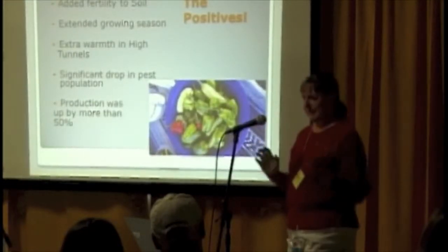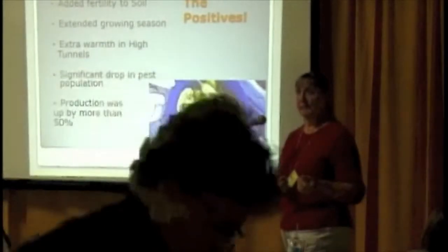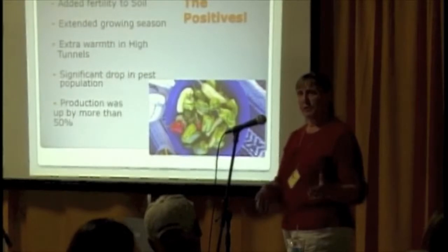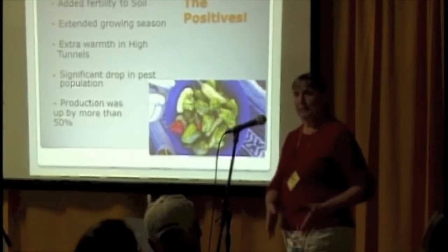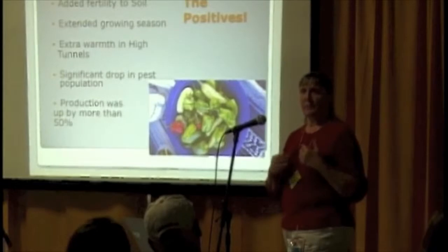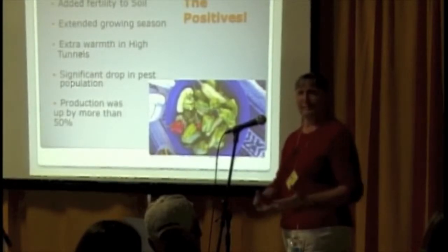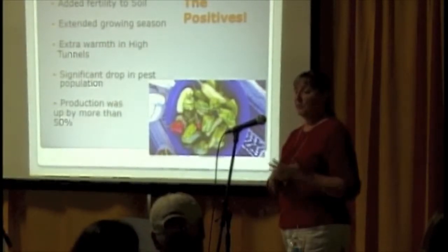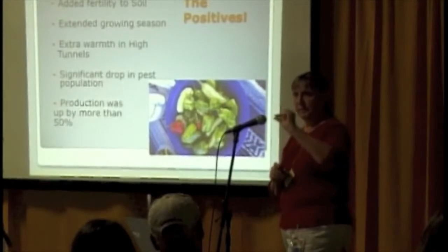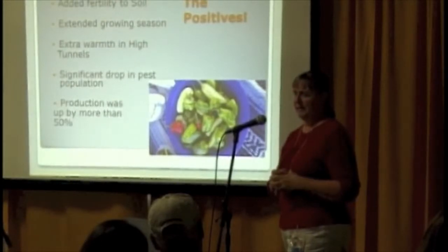Okay, the positives of this experience, beyond having my sons and husbands help tremendously with the project: it did add fertility to the soil. Almost immediately, we noticed an up in nitrogen. We use a lot of wood chips as pathways, and by the time the chickens scratched all that out and did their business, that gave also a huge amount of organic addition to the soil without us actually doing a lot of the shoveling and taking care of that you would expect. The extra warmth in the high tunnel was amazing. Only once in the last 2 years did the chickens' water even freeze, and that was just a little tiny scale on the top. So I've been more than happy with the additional heat.